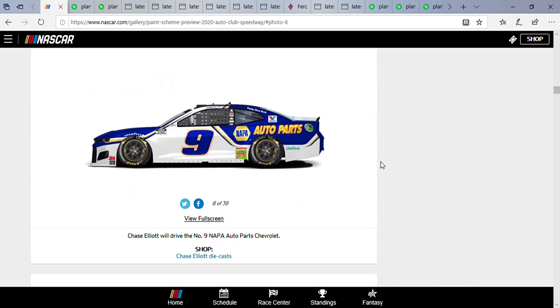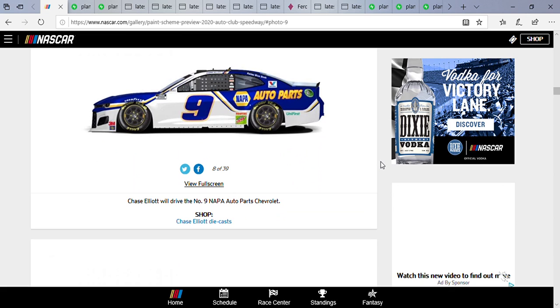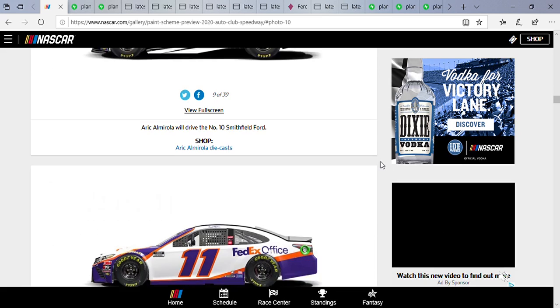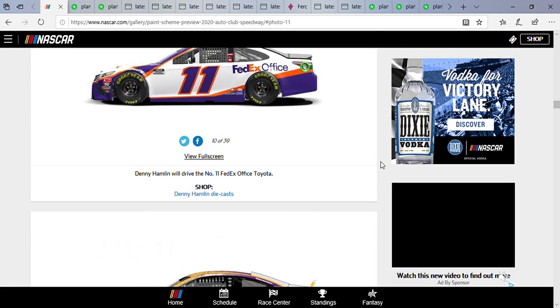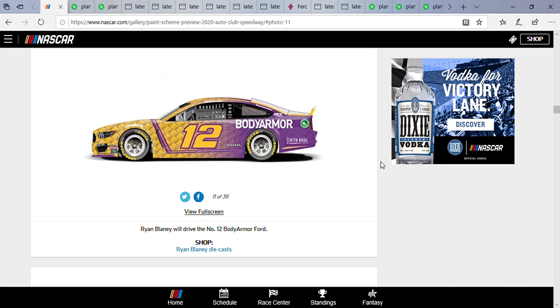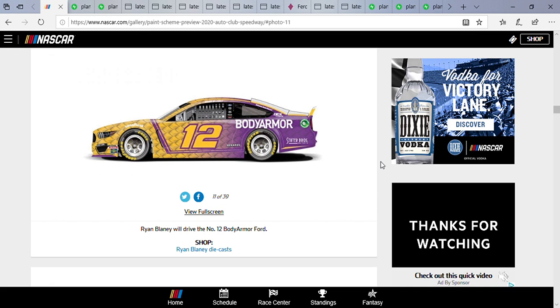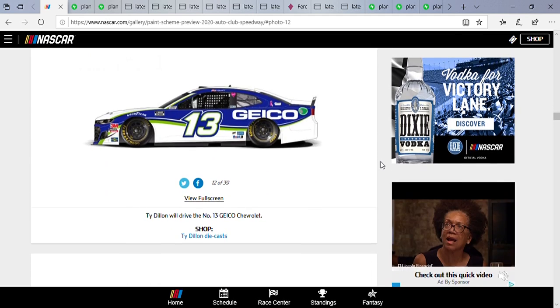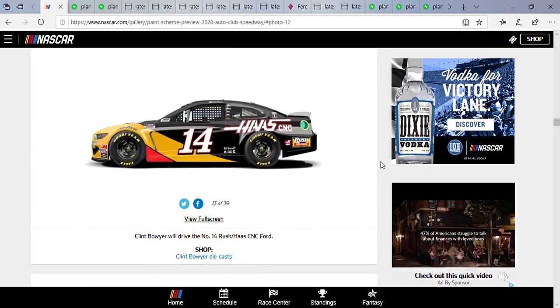Chase Elliott running the classic NAPA Auto Parts paint scheme. Almirola. It's got FedEx Office this time. Like I said, I already did a video on this paint scheme, so feel free to go check that out. Ty Dillon, William Byron. I mean, not William Byron, Clint Bowyer.